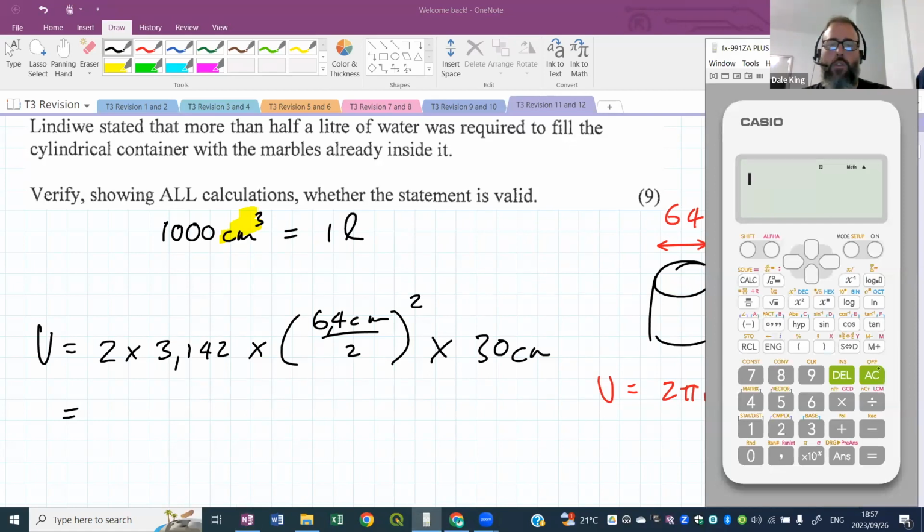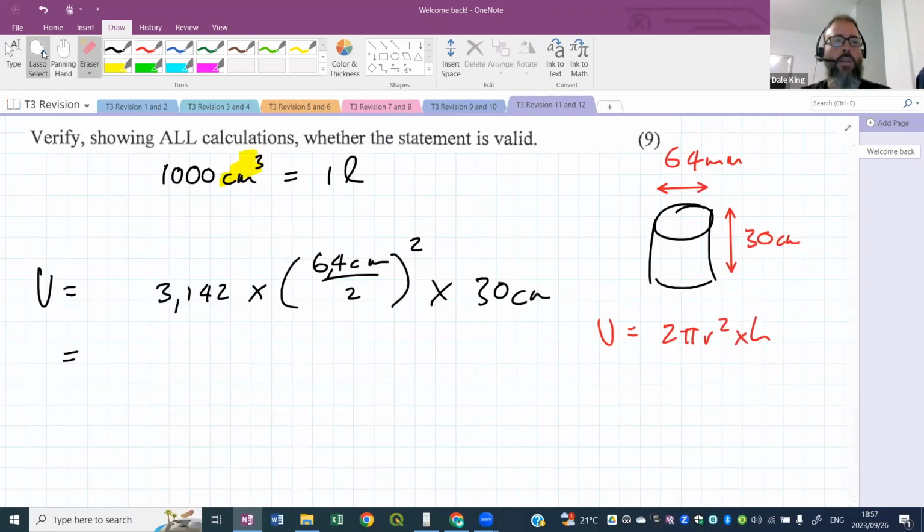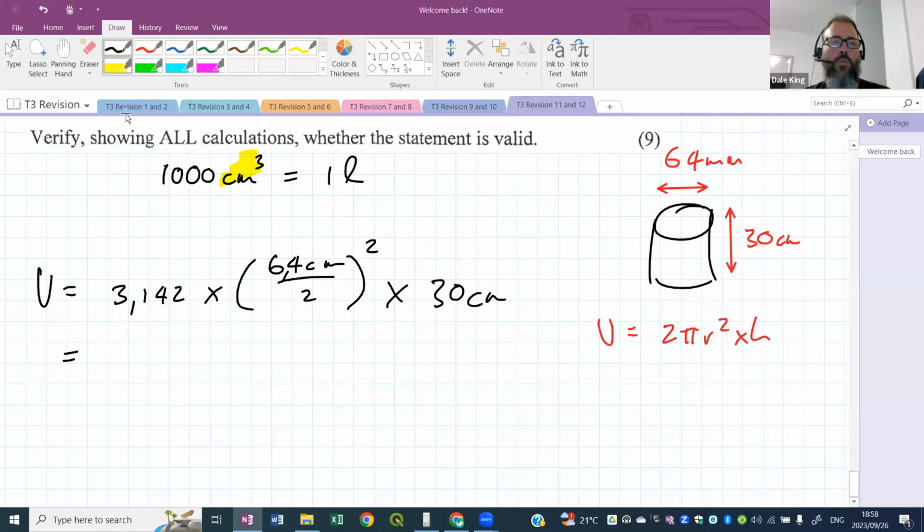So now we're going to put this all in. So 2 times, why did I say 2? There shouldn't be a 2. Don't need this 2. I'm thinking of the surface area. All right, so let's put it into our formula. So 3,142, that is the pi. The radius is, I'll put a bracket here, so it's 6,4 centimeters, and that needs to be divided by 2 because that's a diameter. The radius is the diameter halved, and that's r squared. Now we're going to times it by the height, which is 30. This will give us a volume of 965.224 centimeters cubed. That is the volume of the container.